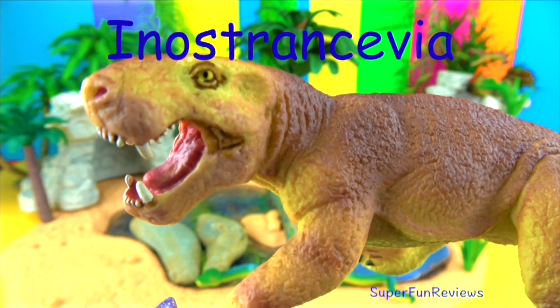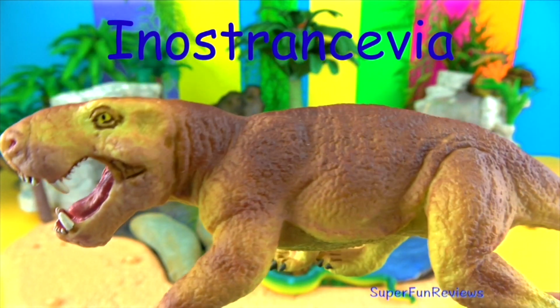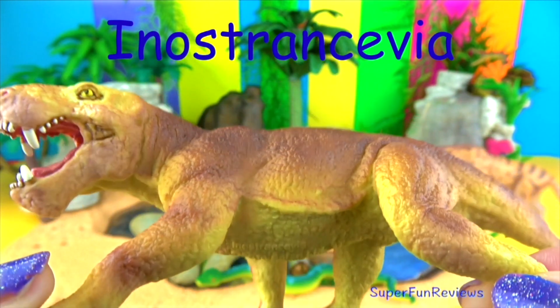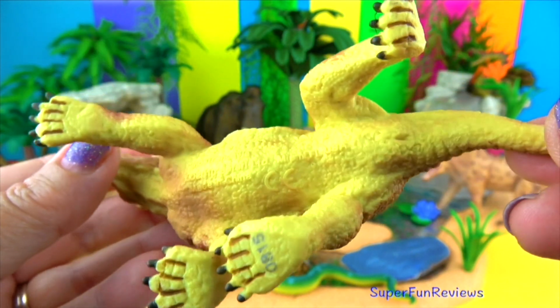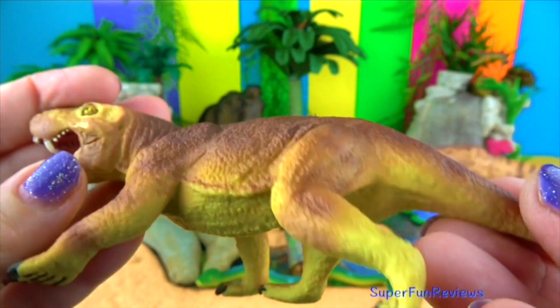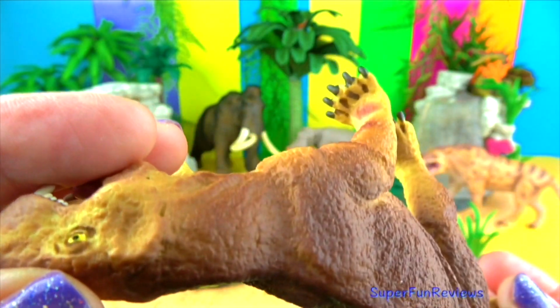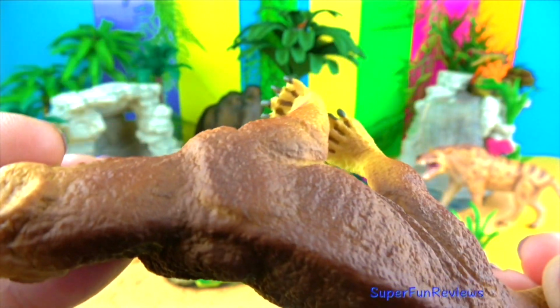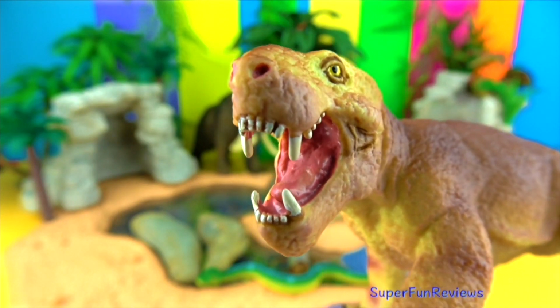This is Inostrancevia. It was a sabre-toothed predator. Its upper canine teeth were 15 centimeters long, and the animal also had large incisors. It had a long narrow skull, a slender body and quite short legs. This one's depicted with quite long claws there as well.